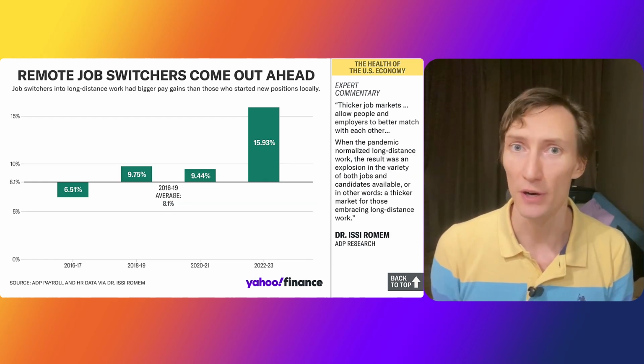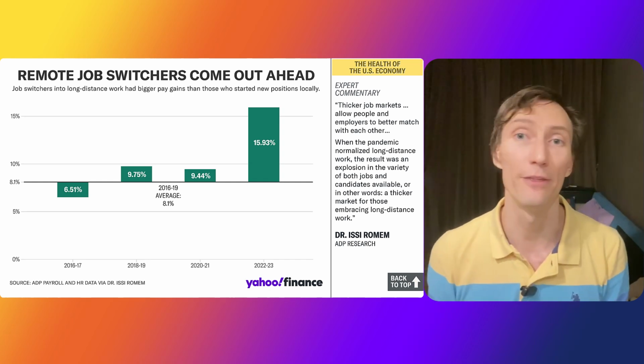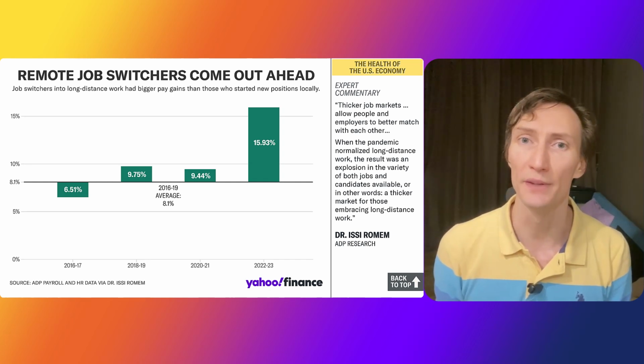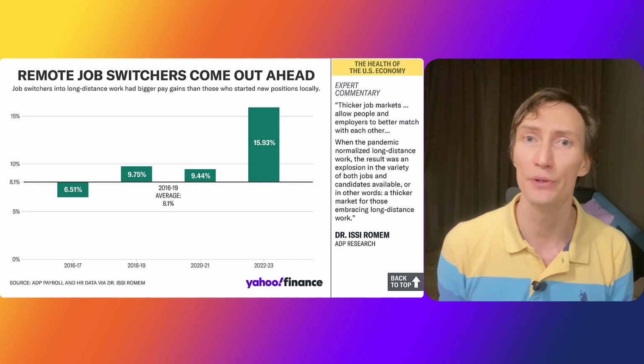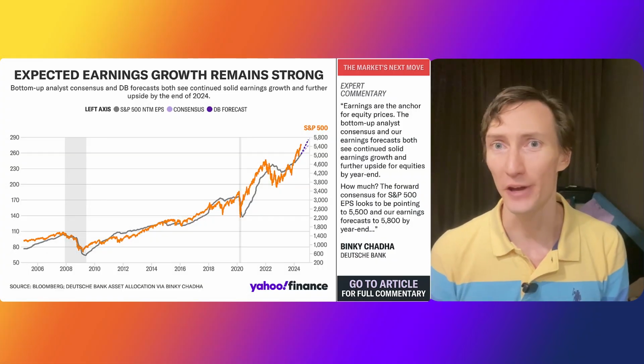Chart 24, remote work impact. ADP research here highlights how the normalization of remote work has created a thicker job market. This means a greater variety of both jobs and candidates are available, potentially leading to better matches between employers and employees.